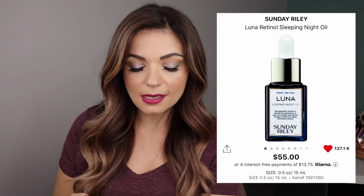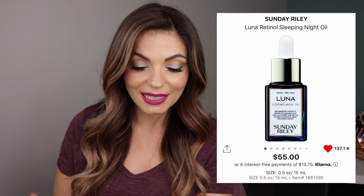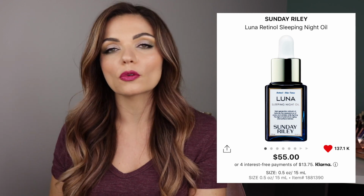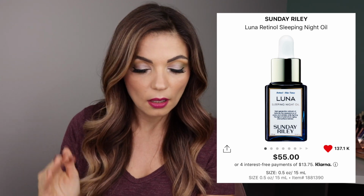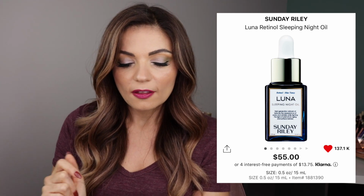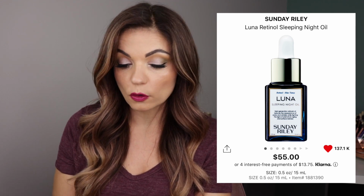Now, Sunday Riley says their trans-retinol ester helps fight the appearance of wrinkles and fine lines, promotes skin elasticity, and stimulates surface exfoliation for clearer, smoother looking skin. I would agree with all of those things. When you use this product religiously, you will notice a difference. They also talk about the blue tansy and German chamomile. These are rich in potent azulene and wonderful for soothing the look of surface redness.